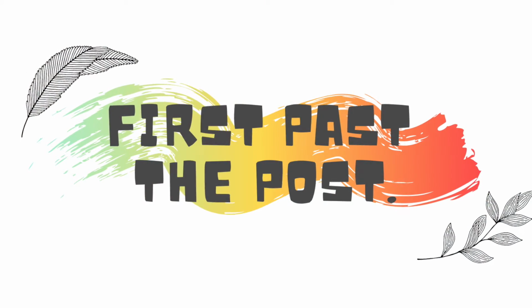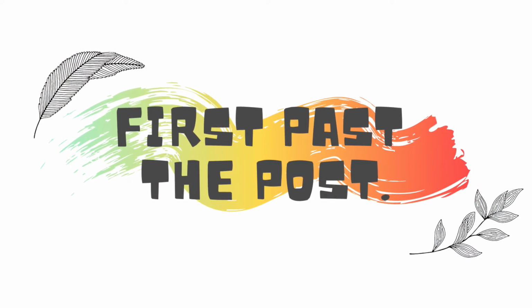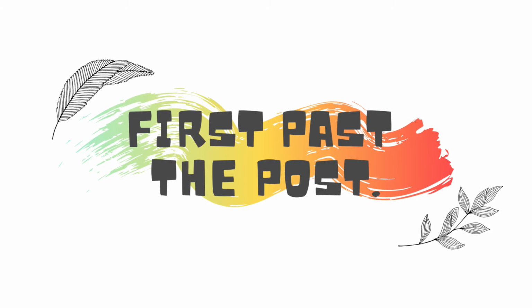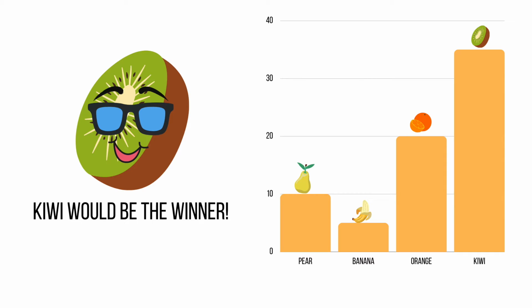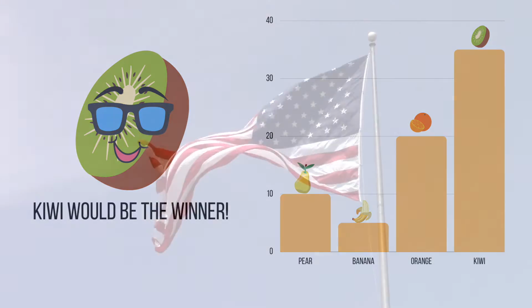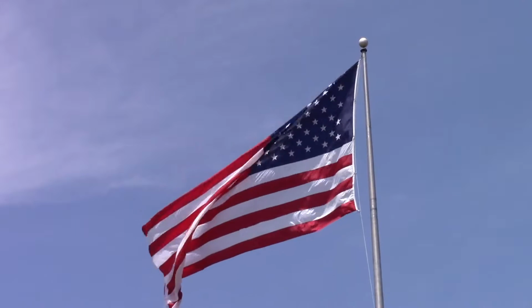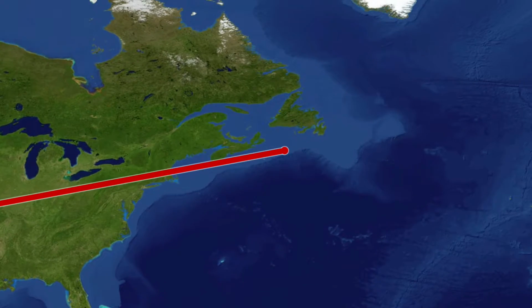In the US, we use a method called first past the post to determine who represents us in the legislative branch. First past the post means that whoever has the most votes wins. In Wisconsin, this method was used to elect Tammy Baldwin to the United States Senate. Now, let's head over to Ireland.